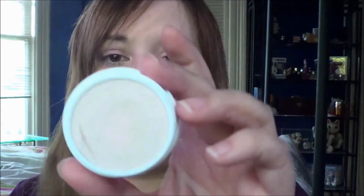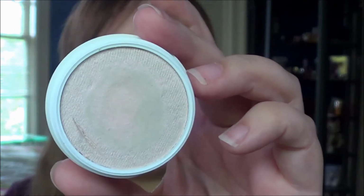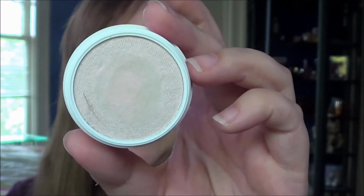Then I had 2 cream highlighters along with the ColourPop eyeshadows. In the first one, I was using the ColourPop Monster Super Shock Cheek color, and I really liked this. This was probably one of my favorite out of the ColourPop things that I purchased.